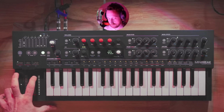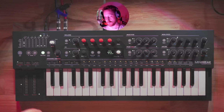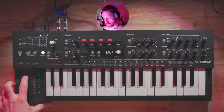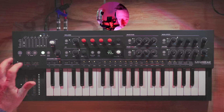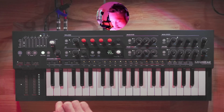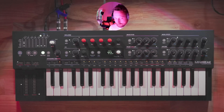Patch mod up. With a little bit of filter. Yeah, more effect. All right, now let's bring up the filter again. Little song starter for you, a little fidget house, bass house like song starter for you.